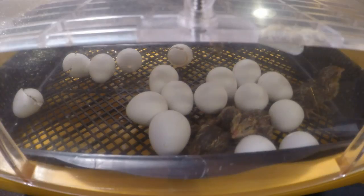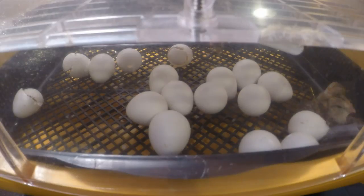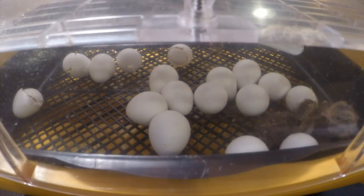And then toward the end of the video here, there's several clips taken in the brooder, which is in the pink-red world there. They're underneath an infrared heat lamp, and so everything has sort of a pink hue to it.